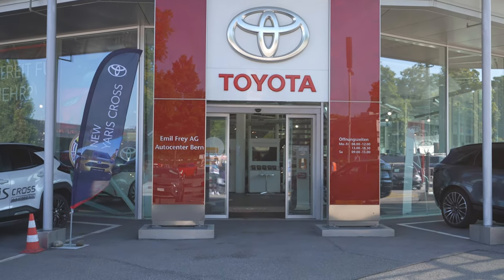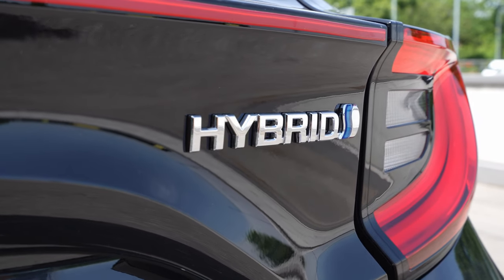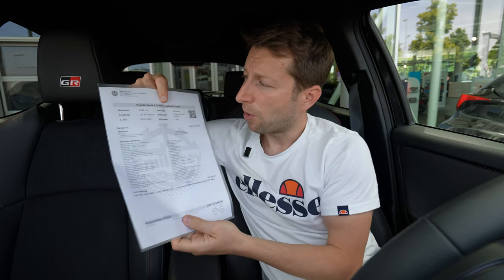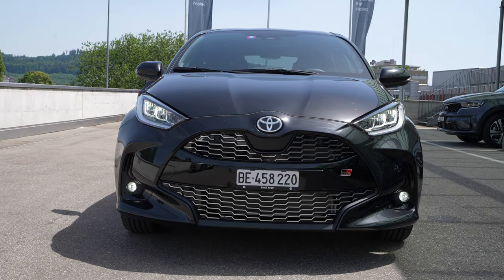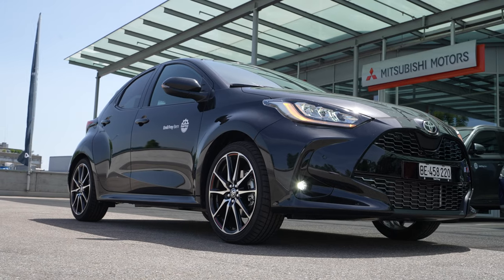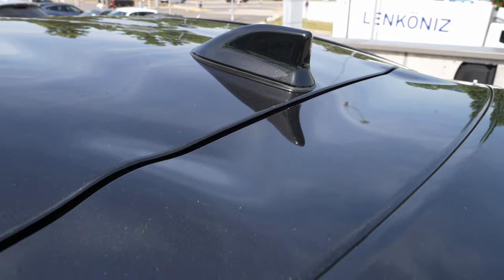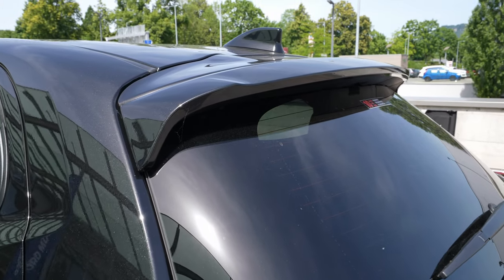Also, here we have the Toyota Yaris GR Sport. It's a full hybrid system. That means it comes with an electric motor and a petrol engine. Together combined they make a power of 116 horsepower. It also has a small battery. So when you press the brake or go downhill, the battery will recharge, and then you can drive in electric mode at low speed or cruising, or sometimes when the car is choosing that. I will also show you later in the review video that you can change some different driving modes.